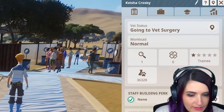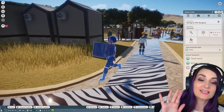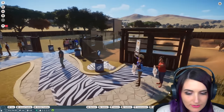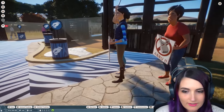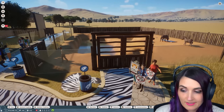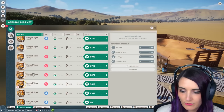Wait a minute. Who are you? Going to vet surgery. Oh, it's my vet. Okay, I thought somebody was about to steal my zebras. Oh God, what are you guys protesting? Okay, apparently they want them to be free and they want me to have a tiger. I mean, if that's what you want, I will get a tiger. Oh man, you guys are so lucky I can't afford a tiger.